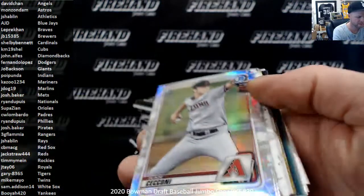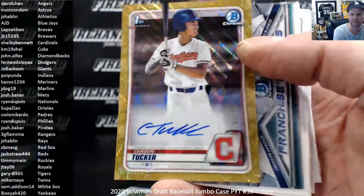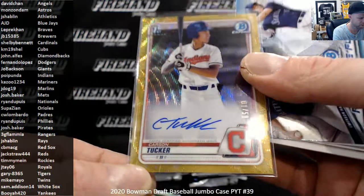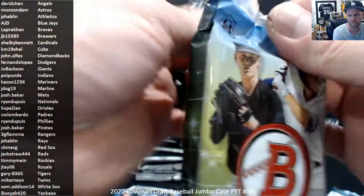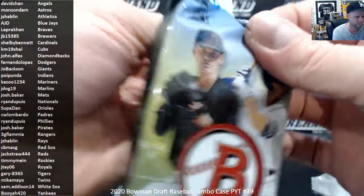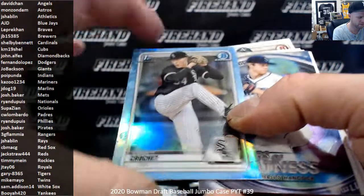Gold wave auto for the Cleveland Indians. Carson Tucker, very nice. Number 1 out of 50. I think we pulled the regular gold 1 out of 50 of this player as well. Poi Pounder with the Indians. Sky blue, Garrett Crochet of the White Sox.